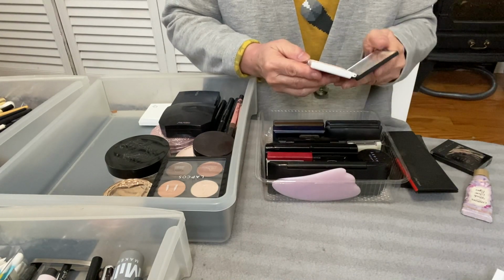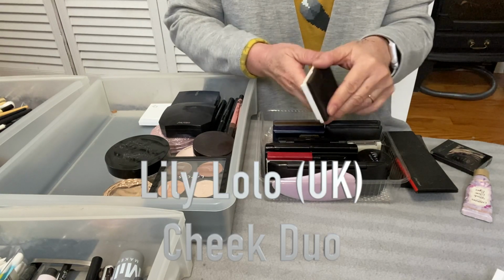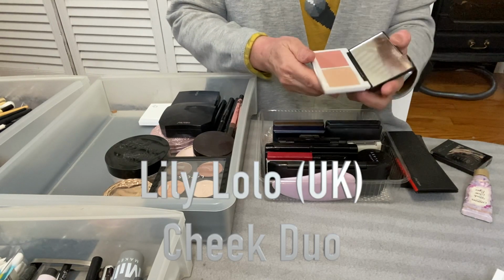I love this cheek duo. It's a very pretty color. I use this a lot.